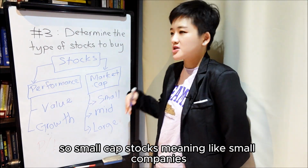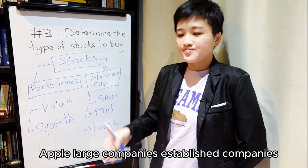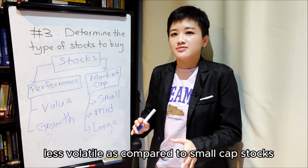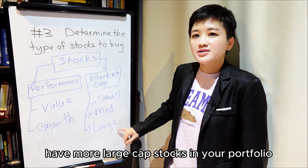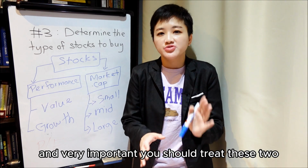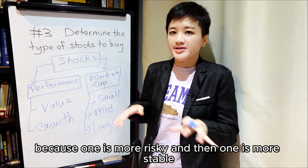Small cap stocks are small companies but they have high growth potential. Large cap stocks are super big companies like Walmart and Apple. Large, established, famous companies, but the potential for growth is very little. They are more stable and less volatile as compared to small cap stocks. So if you are a conservative investor, you would have more large cap stocks in your portfolio. If you want proper diversification, you can have a mix of small cap and large cap stocks. And very important, you should treat these two almost like two separate asset classes, because one is more risky and the other is more stable, less risky.